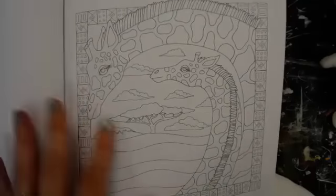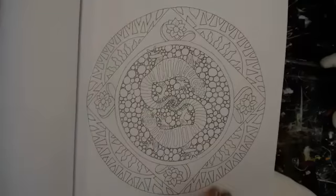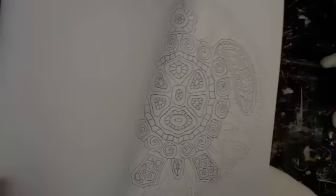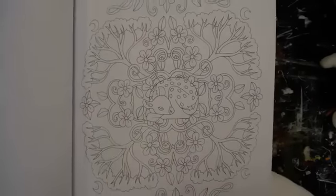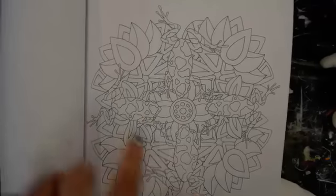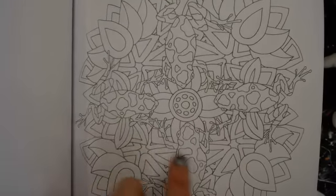Some little ponies, giraffes. Aren't they cute, guys? There's a snake. I like how she puts the animals in designs. Butterflies. I hope y'all can see okay. There's a turtle. I like the turtle. A little fawn in the woods. It's a lovely book, isn't it? Frogs. And see, you can blend them in. You can make them camouflage, or you can make them stand out from the background.